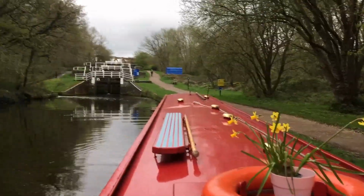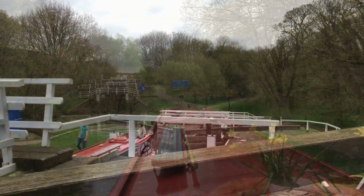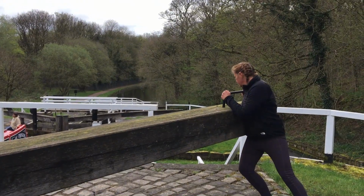It's around 8:30 in the morning and we're approaching the three-lock field staircase. Mandy takes Somerset up the locks and Gillian and Yvonne do the hard part.